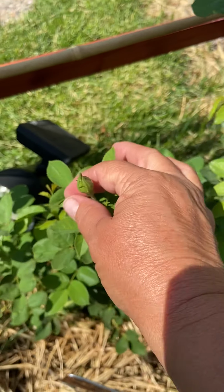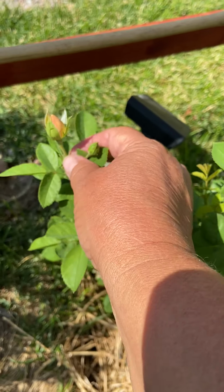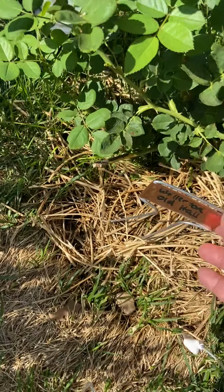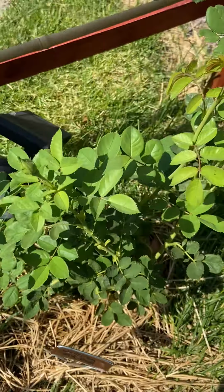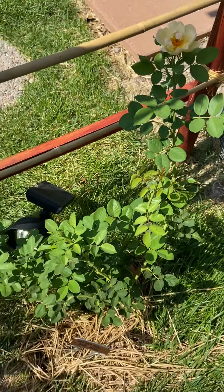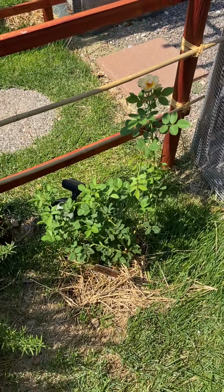We've got more buds about to go. It's like a pinkish yellow. Isn't that lovely? This one's the Wellerton Old Hall. It is now up to the second rung here, so it's got some good growth. Real happy with that.